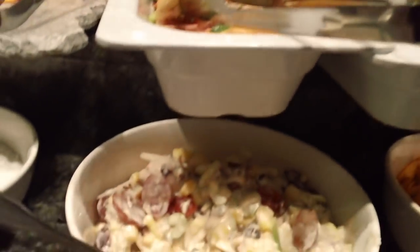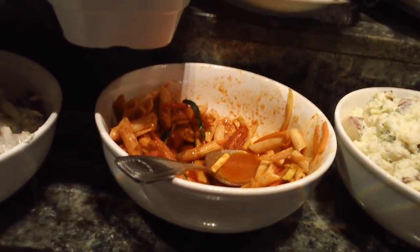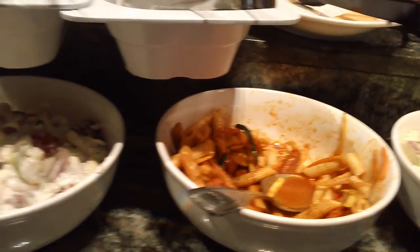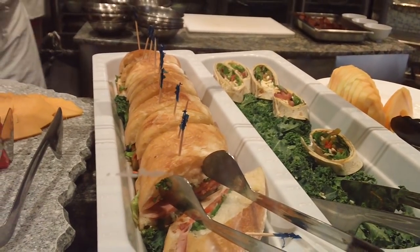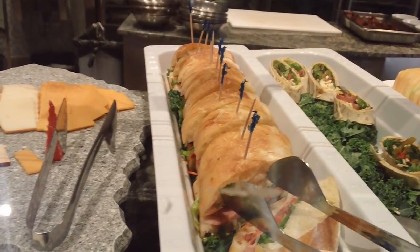I don't see chicken Waldorf salad, it's this one actually. And then here you got penne pasta salad, but don't bother eating it here because you got a really good pasta section there. I'll show you later. And even these Italian subs, they were really well made. The bread was great.